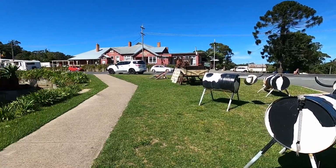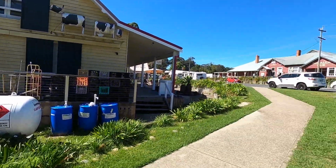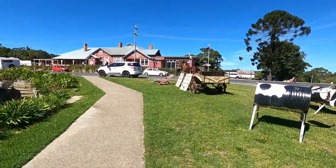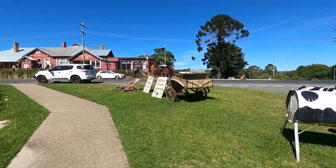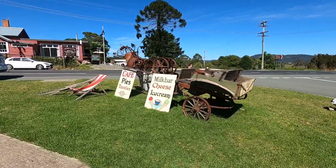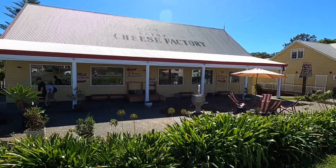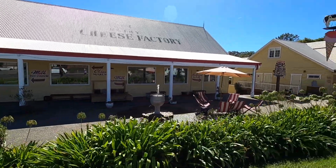Today we've come into Bodalla to have a look at the cheese factory. They say the cheese and the ice cream is really good here. So we'll have to check that out. That's the cheese factory. We'll go and have a look at that.